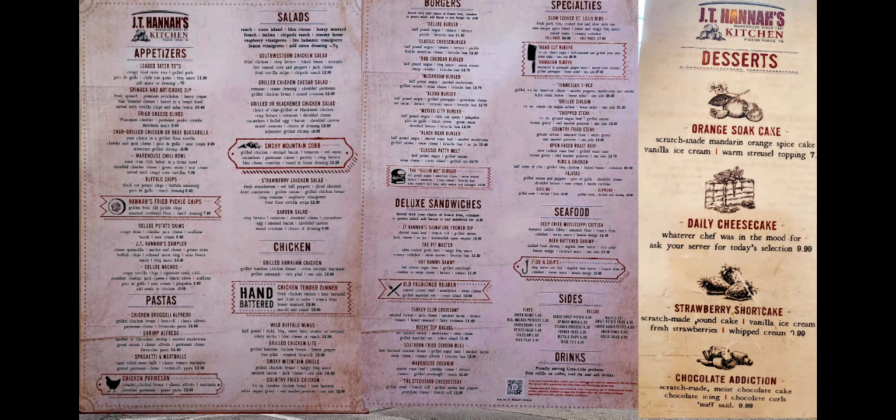Under the steaks, you've got a ribeye and a Hawaiian ribeye. And for desserts, you've got an orange soak cake, cheesecake selection, and chocolate addiction is one that I have had, and it is delicious. And don't forget about that strawberry shortcake.